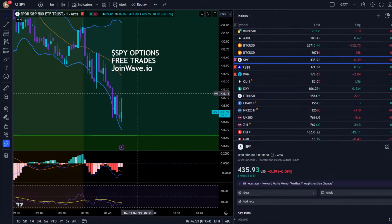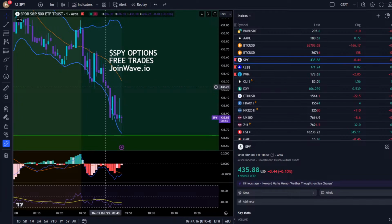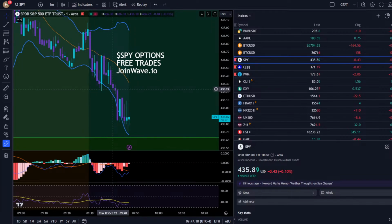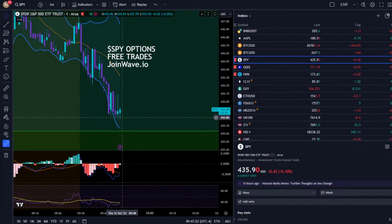Those 50 cent or $1 moves happen because buyers stepped in around 430, 427. Up here, there is a lack of buyers. That's why a lot of these bullish setups, for example, this was another really good bullish setup, but it seems like it didn't work out. And maybe it will, but the first one where we initially went long was a really good bullish setup. That didn't work out. This one is also a pretty good bullish setup.